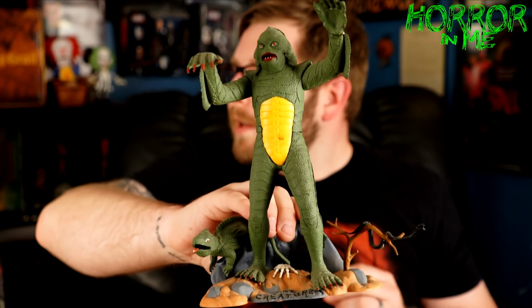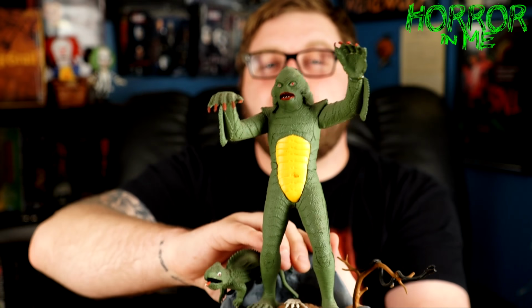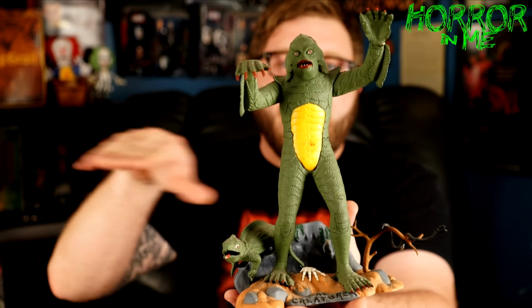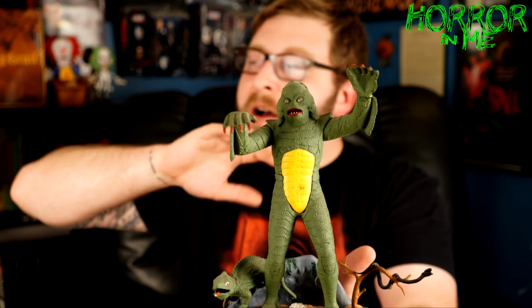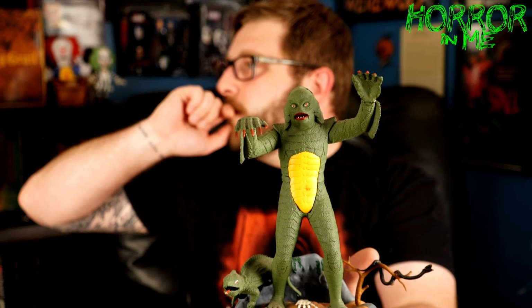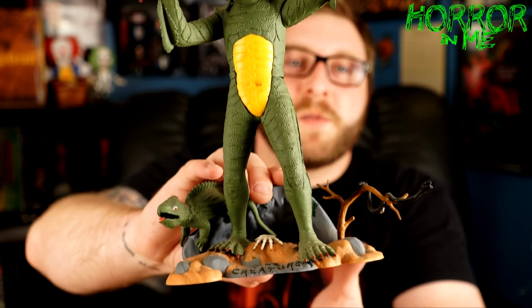This is my 5th original Aurora kit. I am still on the hunt for the Bride of Frankenstein, where she's laying on the slab table. I'm also looking for the Hunchback of Notre Dame, and also, what's the other one I need? For Bride? Hunchback, oh, and Dracula. I also need the Dracula as well.